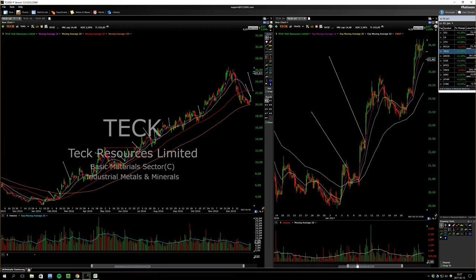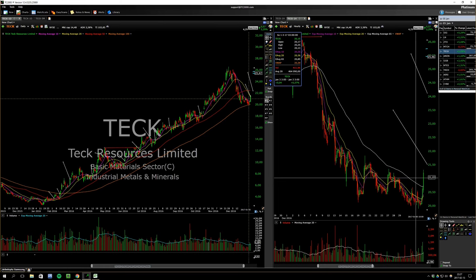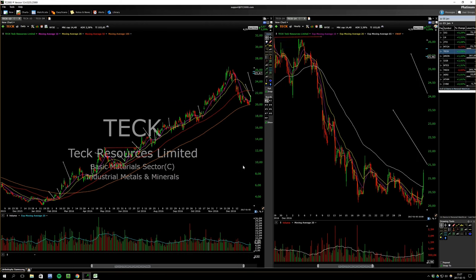Let's look at the 60-minute chart. I remember this one. It looked so good. So I bought it here. I think I bought it high 20s or something, 20-80s or something like that. Or maybe low 21s. I don't remember.